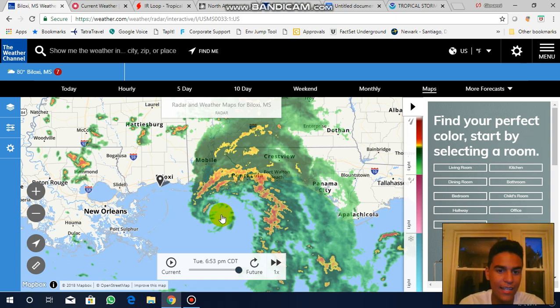But as you can see here, it looks like the eye is just south of Mobile and gonna make landfall straight into the Pensacola and Mobile area, but it's gonna move to the northwest, which shows how lopsided this storm is. And I would assume the eye is right around here, but expect the heaviest rain to be near the Alabama coast and the Pensacola area, and the westernmost portions of the Florida Panhandle. And I would expect even inland we could see that heavy rain.